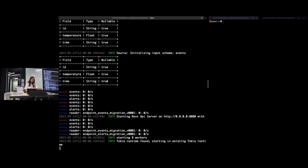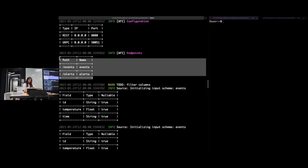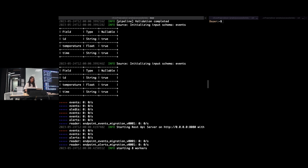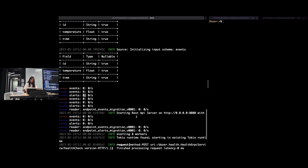So now what you have to do is just run Dozer. If you have a custom config name, you can use -C, but I'll just run it. In a few seconds, it shows you what version you're running on. And as Matteo covered, by default, Dozer automatically provides 2 different types of API per endpoint, REST and gRPC, running on the default ports. And as we specified in the config, we have 2 endpoints being exposed as a result. We can also see that we have successfully initialized our input schema as we specified in the JSON file. The events and alerts are there, but there's no streaming or consumption of data coming in yet. And we can see that our REST API and gRPC server is up.